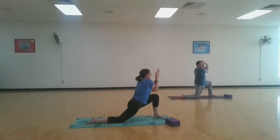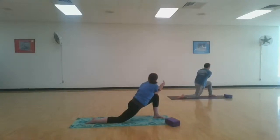So we're going to take the elbows to the outside of that front knee, press the arms into the leg and the leg into the arms there, and turn and look over that right shoulder. Again, stretch your eyes as far as you can. Don't hold your breath, make sure you're breathing.